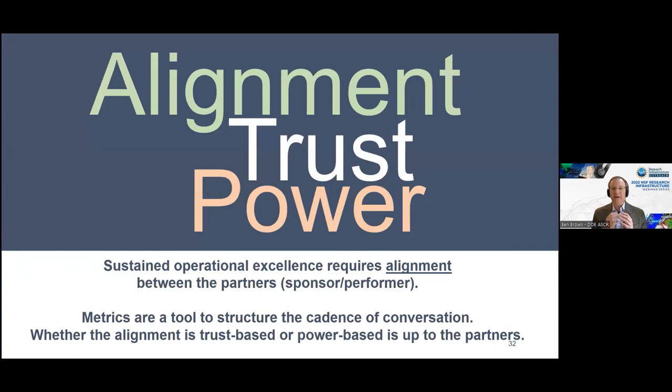And at the heart of this is alignment and sustained operational excellence. In my experience in DOE Office of Science with 13 years and really working closely with our DOE lab partners that run the facilities and with other federal stakeholders, sustained operational excellence is paramount, requires alignment between the partners, and metrics, in my mind, are a very particular tool to structure a cadence of conversation. And it's really up to us as individual leaders, is that going to be a trust-based or a power-based conversation?